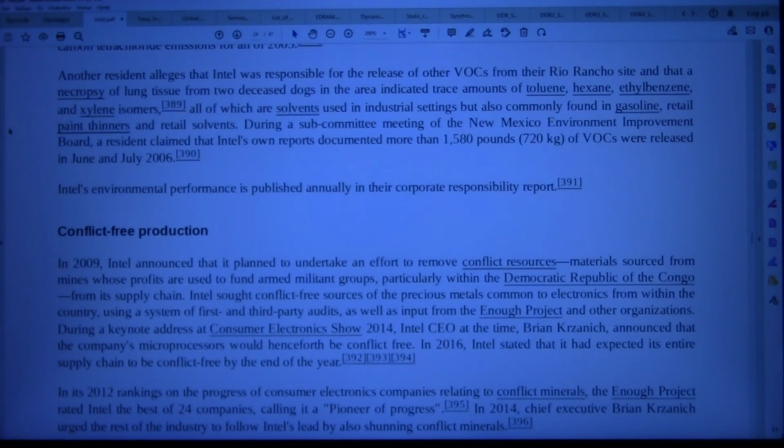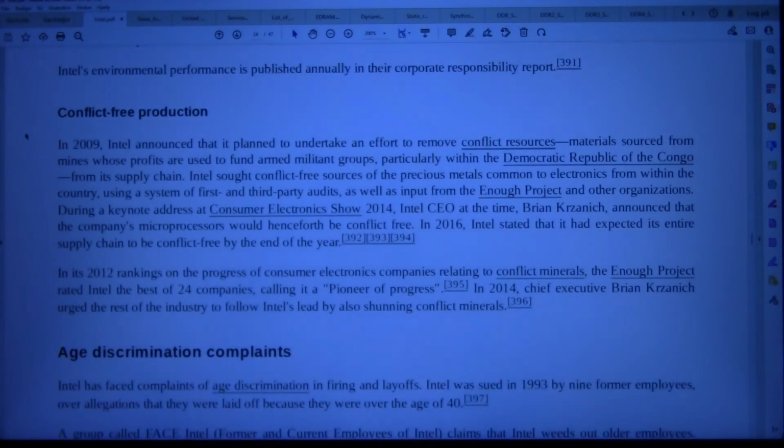389, all of which are solvents used in industrial settings but also commonly found in gasoline, retail paint thinners and retail solvents. During a subcommittee meeting of the New Mexico Environment Improvement Board, a resident claimed that Intel's own reports documented more than 1,580 pounds, 720 kilograms, of VOCs were released in June and July 2006. 390. Intel's environmental performance is published annually in their Corporate Responsibility Report.